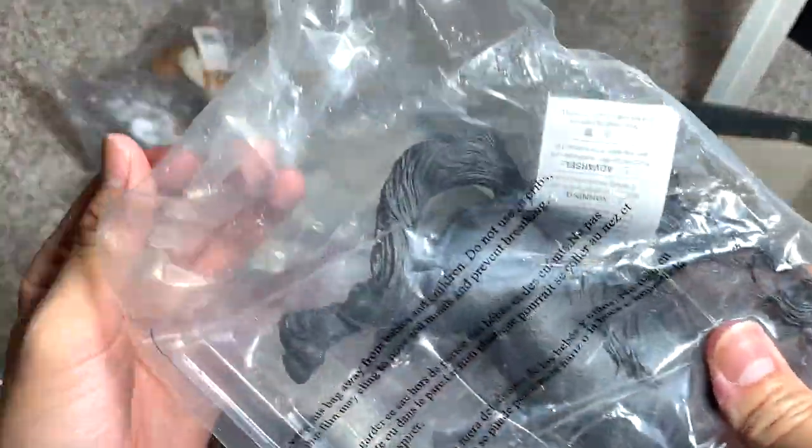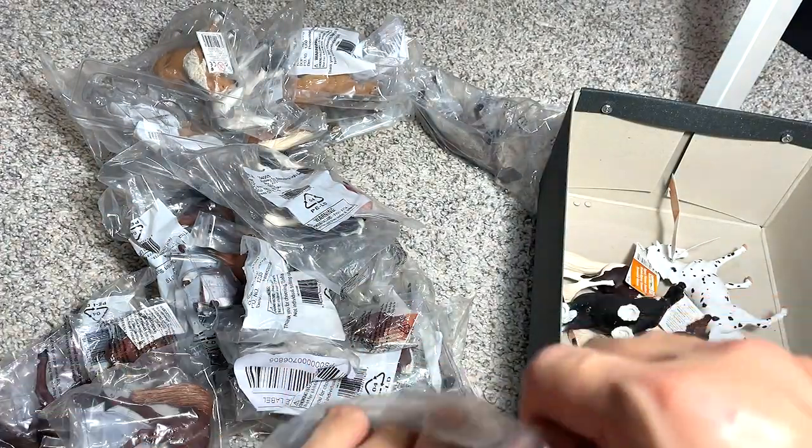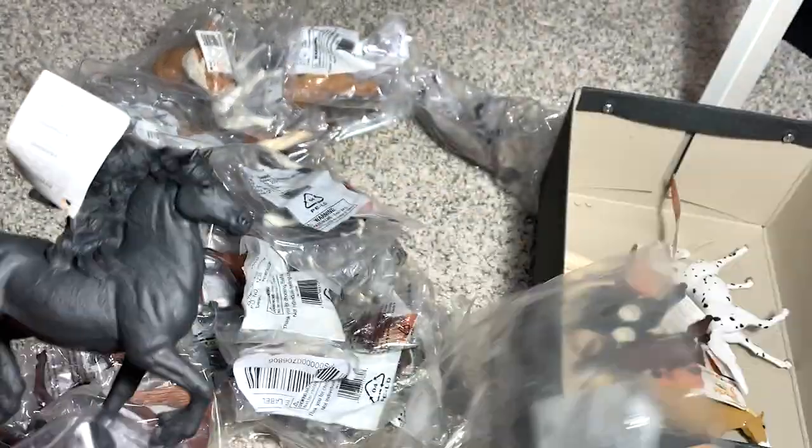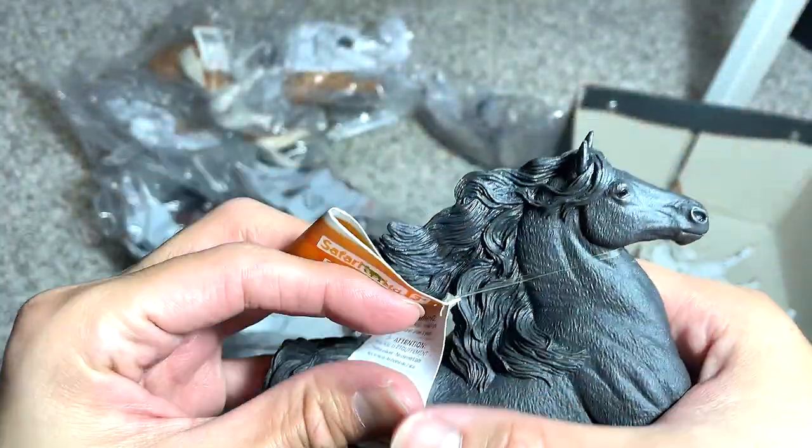This is a black horse. So just for information, I purchased all these figures myself. This is not a paid advertisement or anything. Got all these figures on my own, I paid for them on my own.